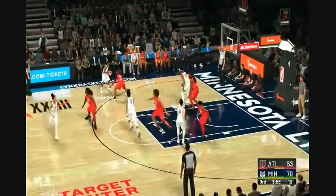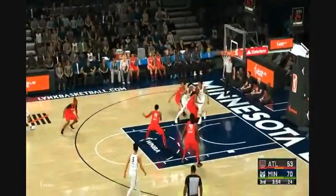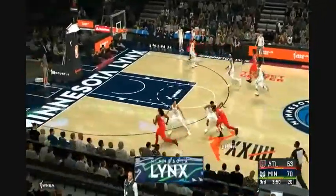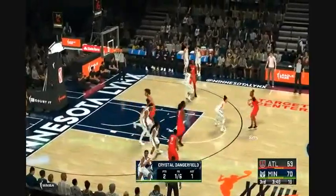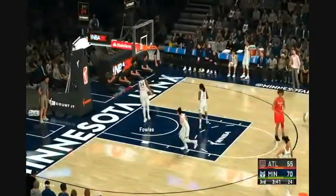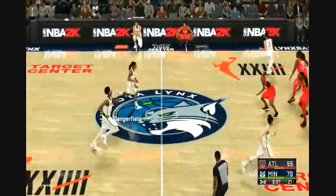Here's Dangerfield. Lets it go from deep. It's hauled in by Tiffany Hayes. She just has not gotten into the flow of this game. But, yeah, her teammates have certainly done their part today, but she just hasn't gotten into the flow of this game, and it's been tough to see.